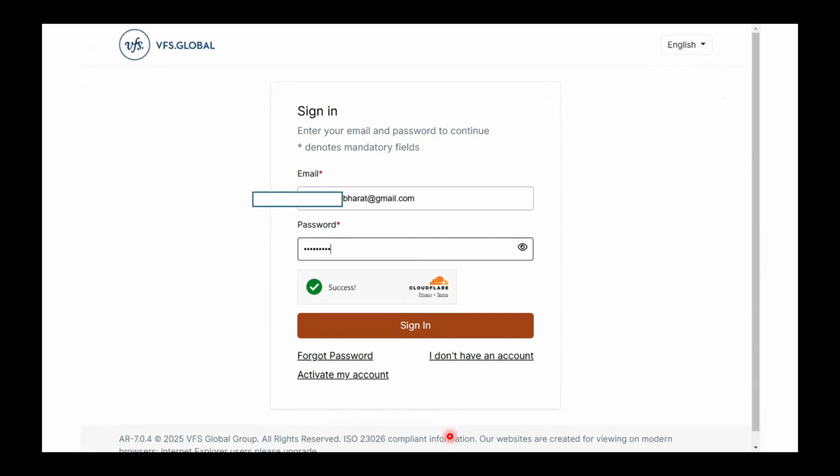Now, when you click on book an appointment, it will bring you here, right? You can use your personal ID even though you're applying for business. This is because this visa is for your personal application, right? So if you ever want to look at some details, you can use your personal ID. It is okay to use a company ID also.